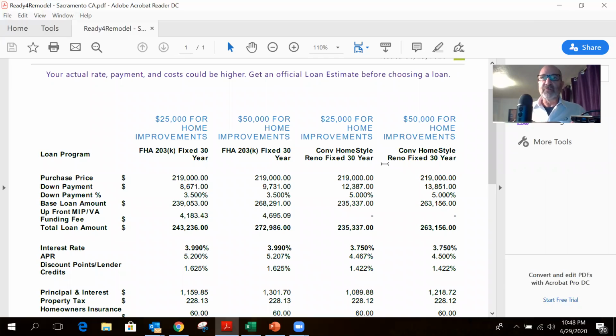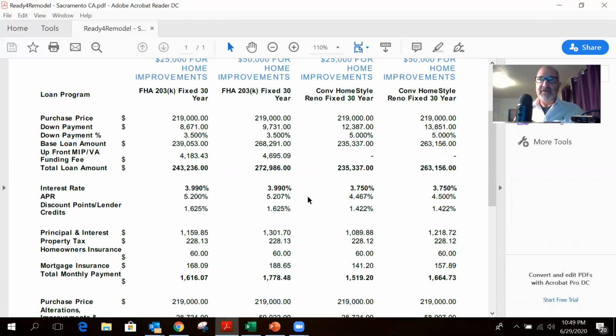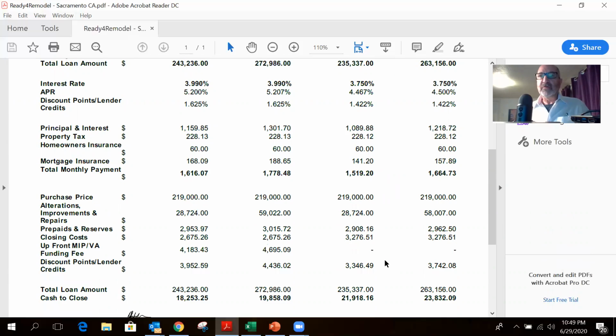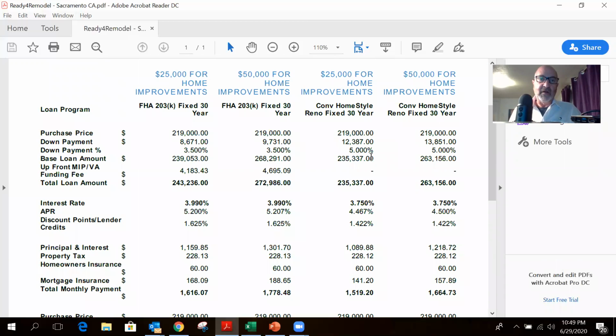Now let's look at our conventional renovation loans. One of the benefits of getting a conventional loan over an FHA is you don't have the upfront mortgage insurance. So you see on FHA $4,183 for this first scenario with $25,000 in home improvements, $4,695 for this scenario for $50,000 in home improvements. You don't have any upfront mortgage insurance that's being financed in the loan. So that saves you money. With 5% down and with the interest rate at 3.75 as opposed to 3.99 for the FHA, your total monthly payment is just $1,519 with a total cash to close of less than $22,000. That's the conventional scenario with $25,000 in home improvements.